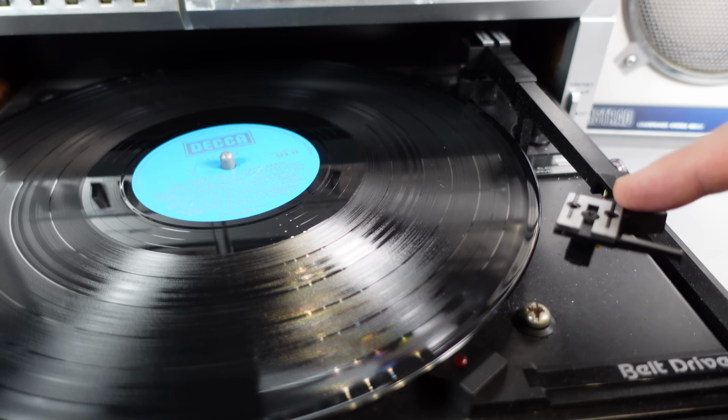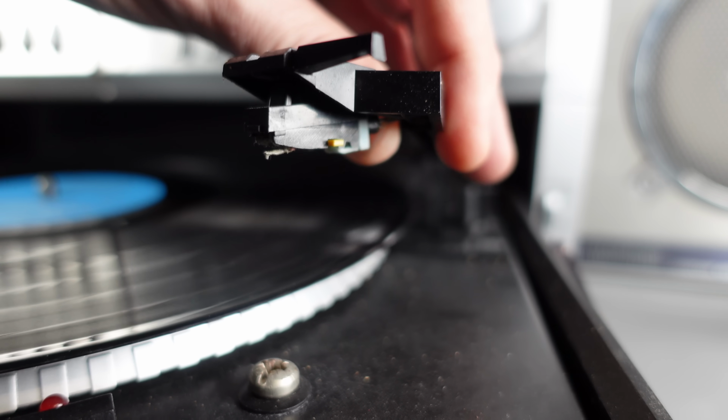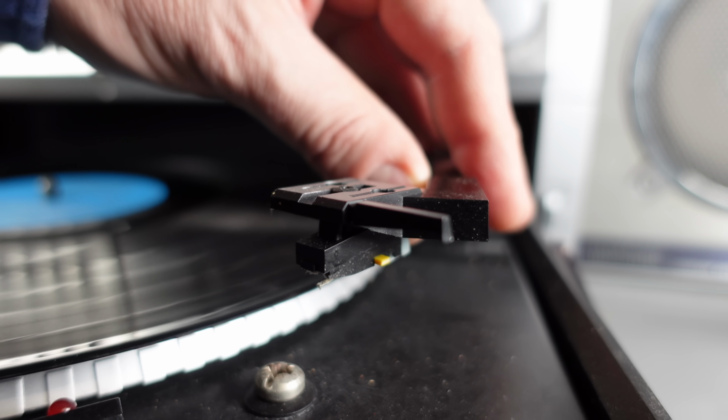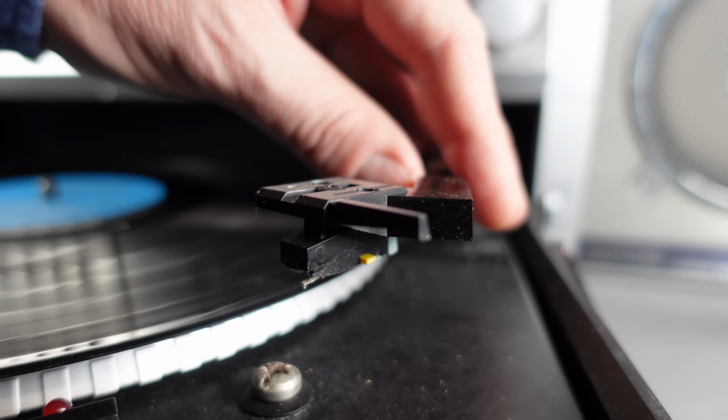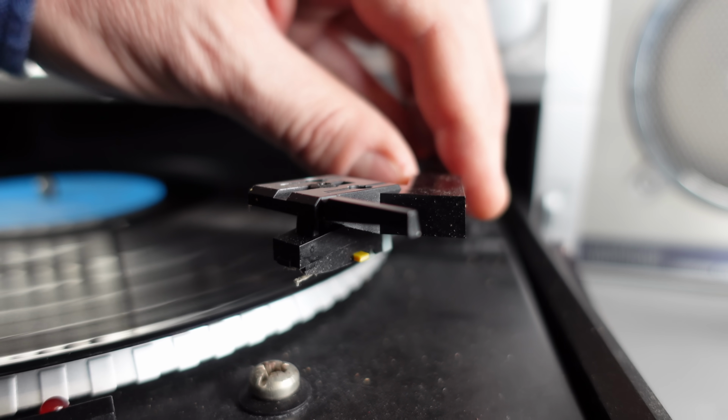One thing I will say about it, though, it's a proper moving magnet cartridge, and whilst it's certainly not high-end, it's definitely a step above the kind of thing you get in a modern-day suitcase-type turntable, where you'd have a ceramic cartridge with a sapphire stylus that wears down after playing just a few records.